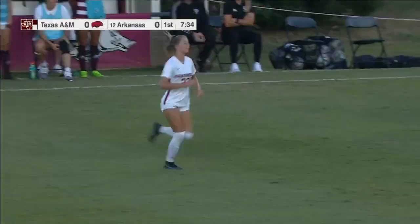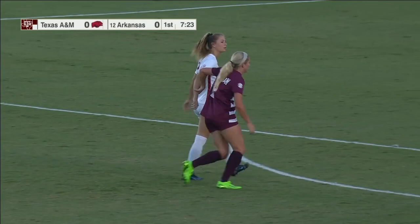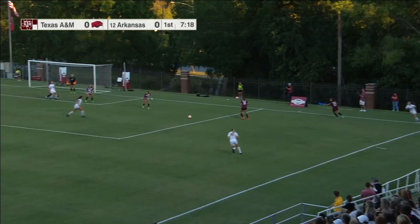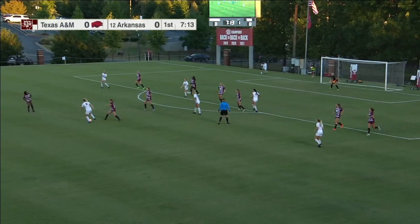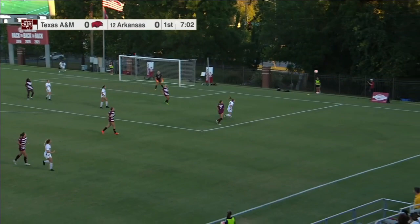Ainsley Erzin comes in, not on a soccer scholarship. This is from the track team with love, Erzin. 11th appearance, couple of goals. Turns out really good at both sports. The ball flicked away by Smith. Sent through. Smith after it.